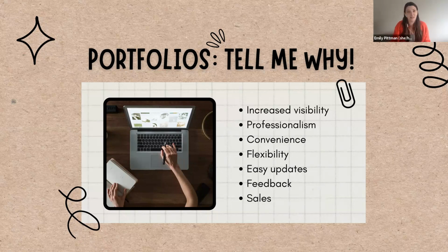Portfolios now, being online, have a wonderful level of convenience. I still have a physical portfolio from art school, like a big black zipper thing. And while that is lovely to hold on to, the physical pieces of your work, nobody wants physical work coming to them in the mail anymore. They want to be able to see digital reproductions, and it's easy for them to receive, easier for you to update, and it can be seen and shared anywhere. So it's really flexible.